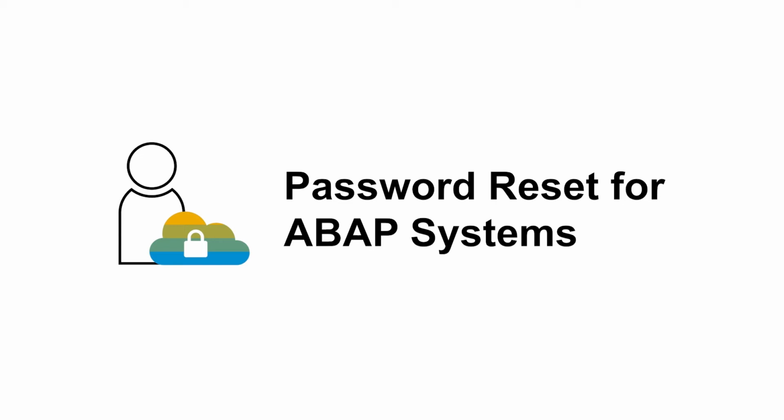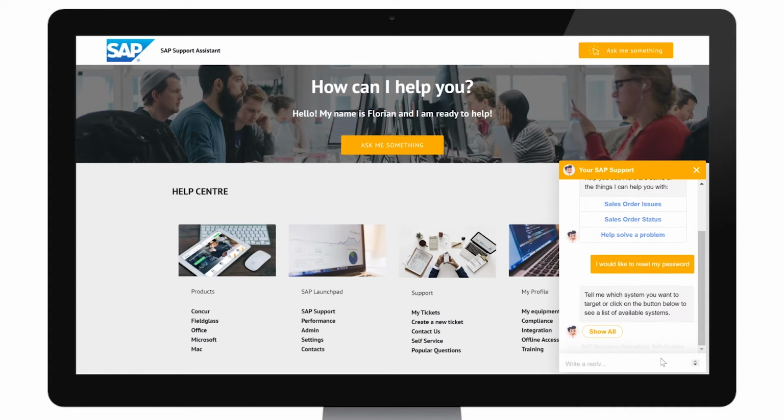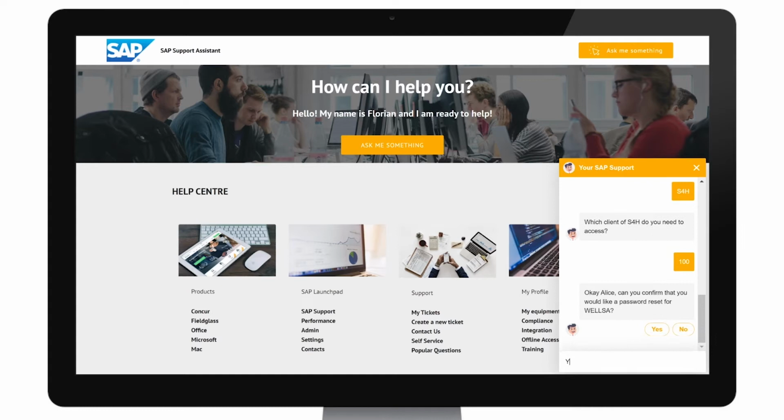Thank you for the introduction, Andy. In this use case, we will show you how you can use the business operations self-healing platform to reset your system password. The chatbot can be embedded into any web-based service portal very easily. To begin, you start a conversation with Florian, which will request a password reset. Florian will then ask you for the system and client number that you need to reset your user in.